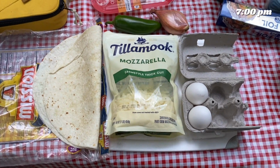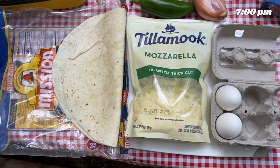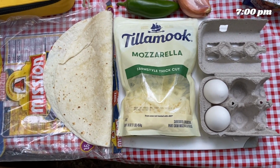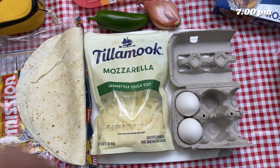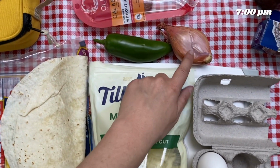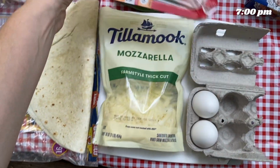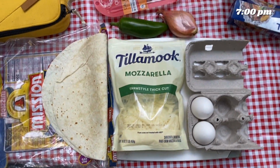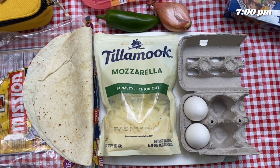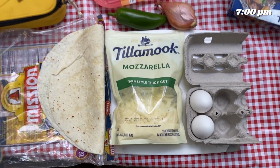So this last camp meal is kind of a hodgepodge. I've got my last tortillas. Two of them fell on the ground, so I had to toss those. Cheese, my extra eggs that I brought. I also got this shallot and jalapeno at a grocery store, and I have this extra sausage. So it's gonna be like a breakfasty burrito type thing. I'm gonna roast these guys on the fire, and yeah, I'm excited to try this.